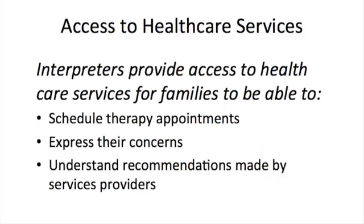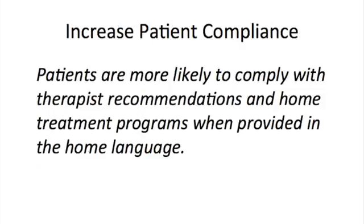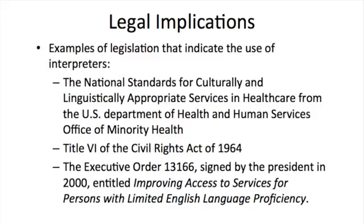Without the assistance of an interpreter, families are unable to schedule therapy appointments, express their concerns, or understand parent education or recommendations made by service providers. Interpreters also assist with increased patient compliance. When recommendations and home treatment programs are given to families in their home language, their likelihood of achieving family buy-in and follow-through is much higher. Both families and service providers are able to understand and express themselves more clearly with the assistance of an interpreter. Interpreters help bridge the gap between the family and service provider.